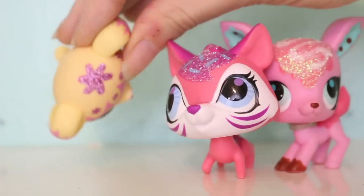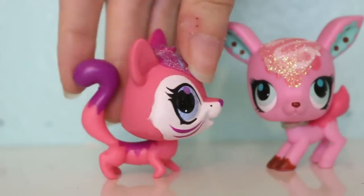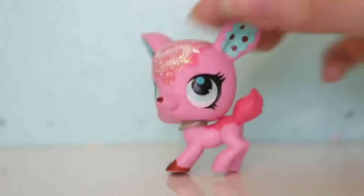So we have this one, her glitter's really nice. And we've got, what is this thing? Like a little tiger maybe, and his glitter's nice too. And this little deer, and honestly, I really like this mold. She's not that ugly, you guys. Or maybe this is just me becoming an old person thinking that these are cute.